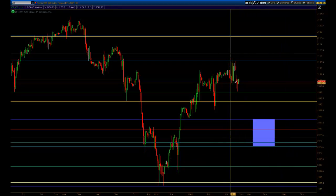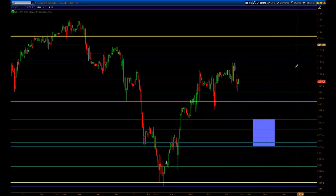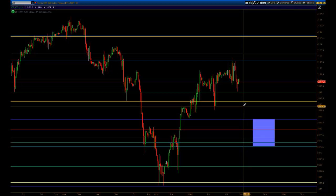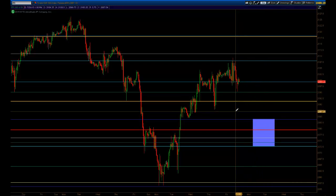My primary is it comes down, it supports here, starts to move up, gets above these areas, and actually goes quite a bit higher. So I like to support here. That's what I'm looking for this week.